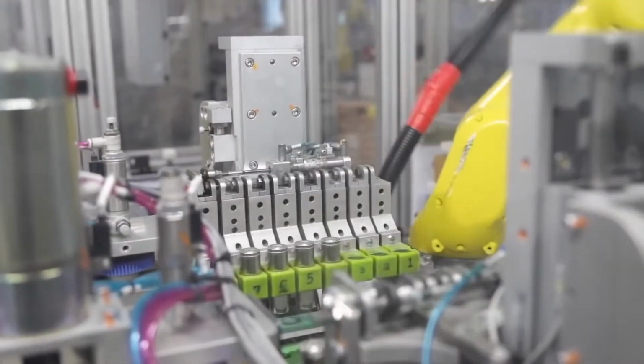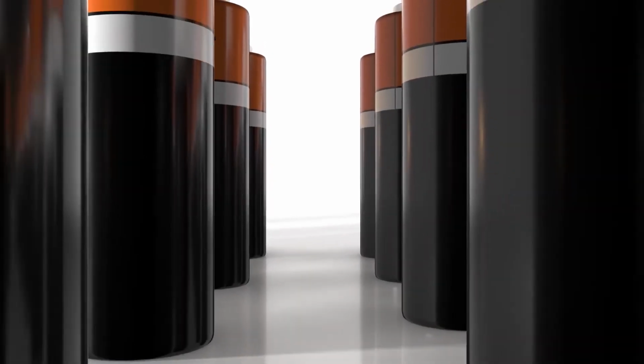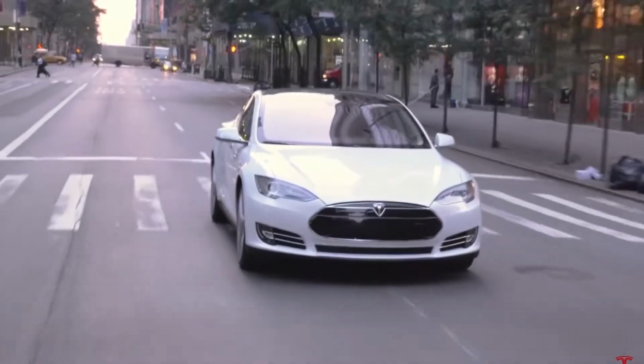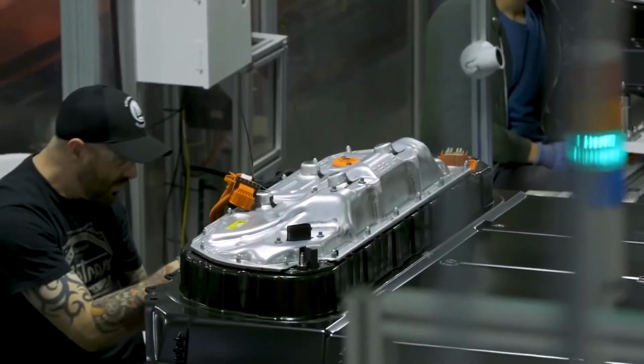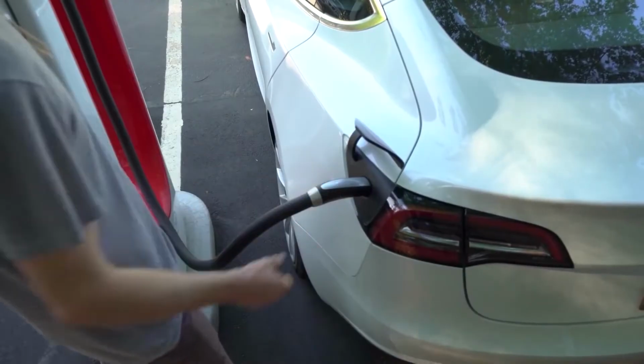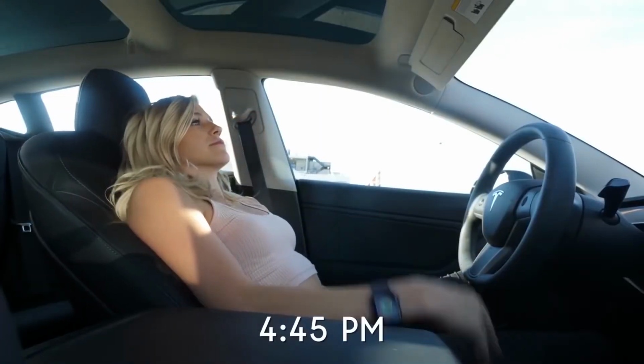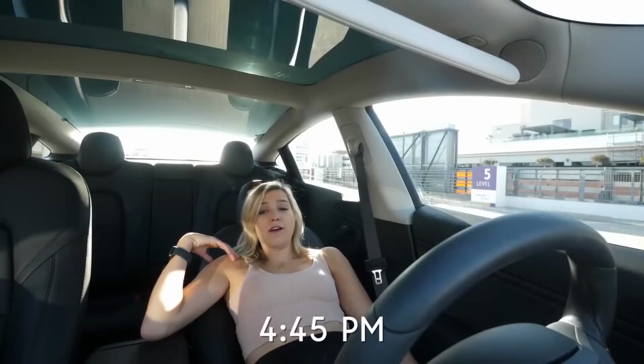While the Model 2 may not have the all-wheel drive capability of other Tesla models, it promises to be faster than the average budget hatchback from rival car makers. It's not here yet. While the Model 2 is quite a promising car, you can't buy it yet.